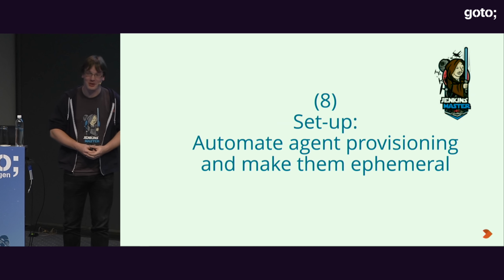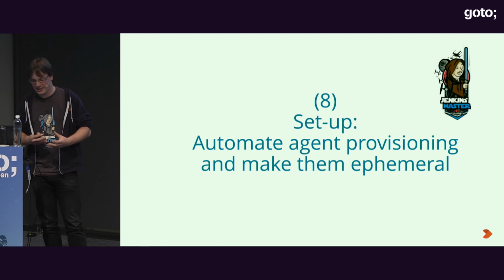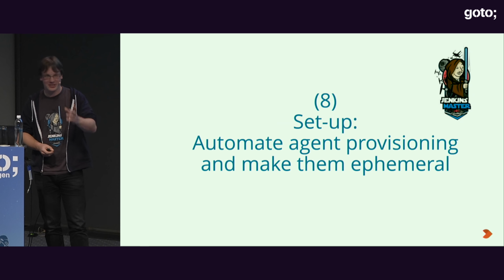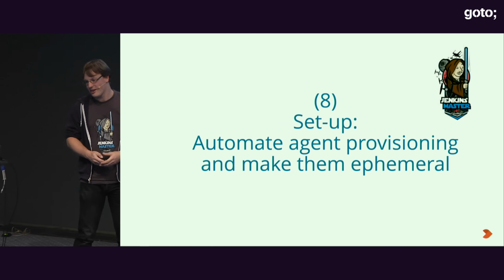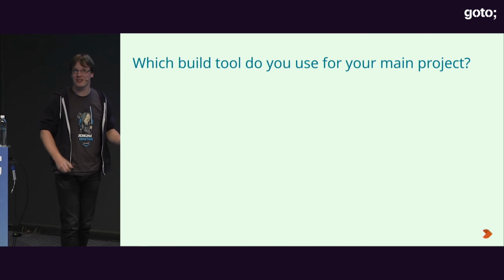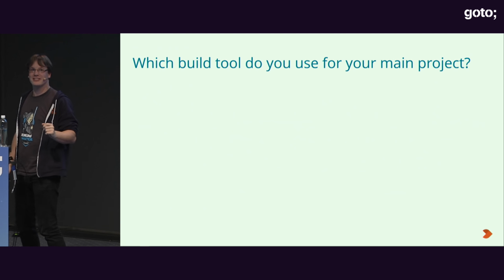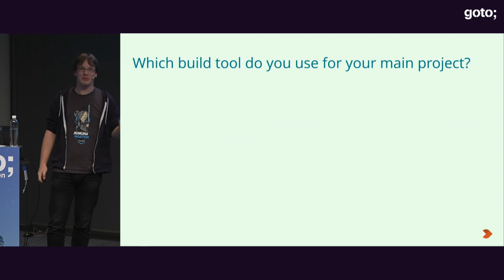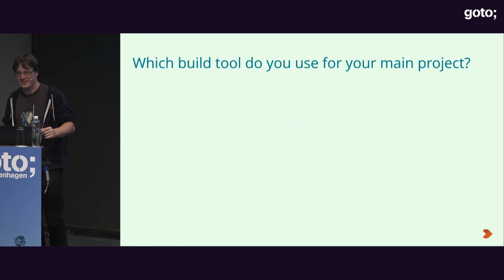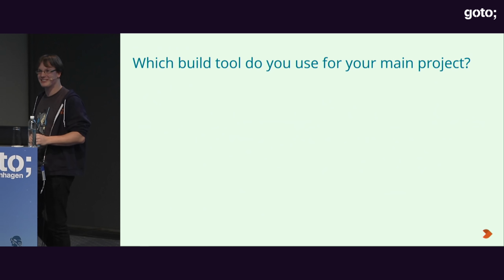Now this is the part about setting up Jenkins. When you've done these steps, you have a master, you have several agents. Now let's have a look at putting them to work. And I'm going to start with a question for you guys again. Which build tool do you guys use for your main project? Are you all still on Maven? Yeah, quite a few. Gradle? Yes. The other people still using Ant or Make? Okay, so it's a bit diverse. Maybe people don't use any build tool, just banging out Java commands. No.